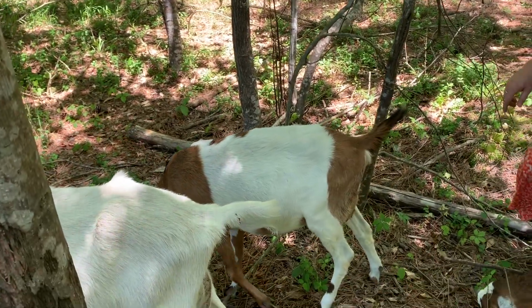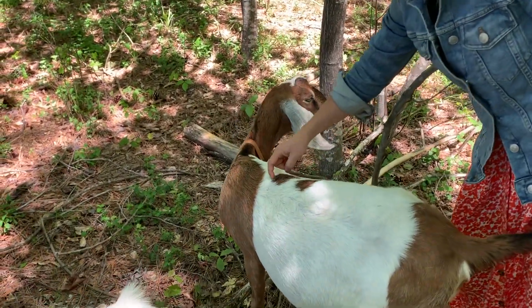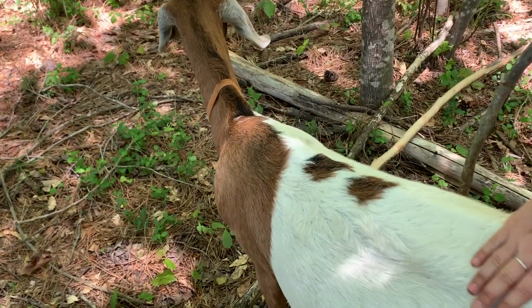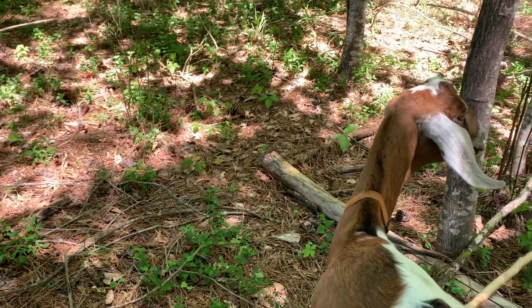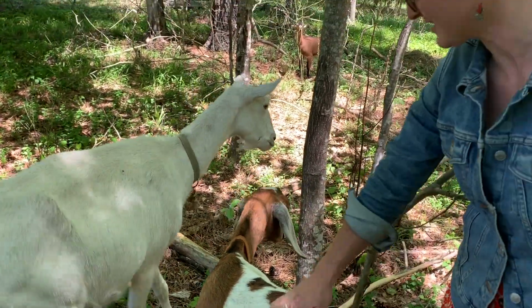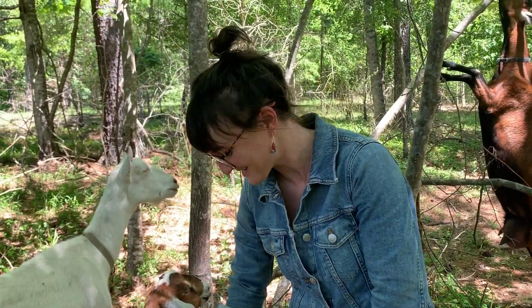Queenie's full name is actually Queen of Hearts. You can't really tell right now, but she's got these spots on her back, and when she's shaved, it actually makes a heart shape. So Amanda at Dotson Doe's named her Queen of Hearts for that reason, and I think that's really cute, and it fits her very well. So these are our 2 newest goats, and they've been a great addition to the herd because they're just so sweet and friendly and love to be the center of attention. I'm excited for y'all to come out and meet them in the future and get to cuddle with them, because they just love it. They can't get enough attention.